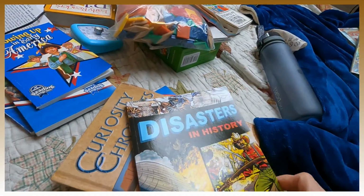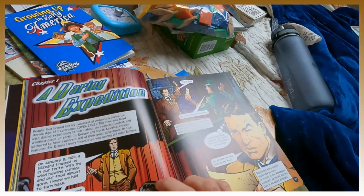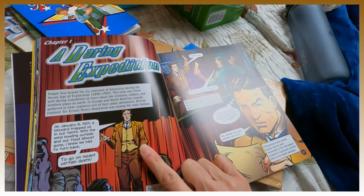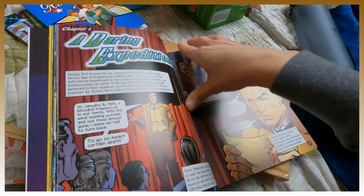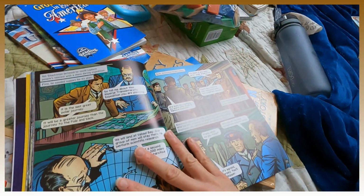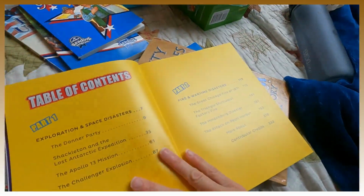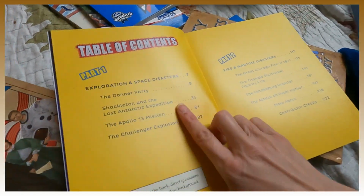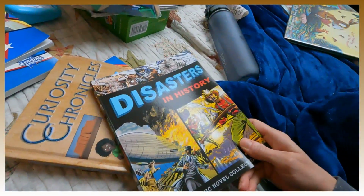This is Disasters in History. Last time I showed you this, I hadn't had a chance to review it, but now I have, and I think it's really good. I really like it. But I'm not sure if it's just that the history itself, the stories are really entertaining, or just the way they did it was entertaining. I don't know. But it's just a graphic novel, so you can decide. This is just Disasters in History. So it's got the Donner Party, Apollo 13, the Challenger explosion, and things like that. I love graphic novels for stuff.